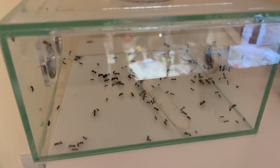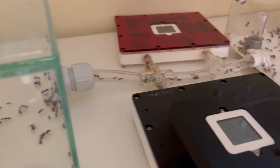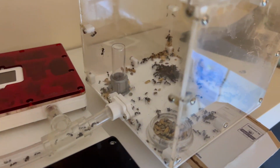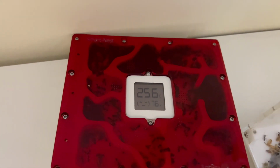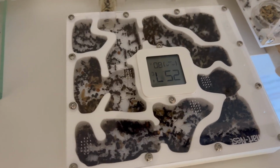As you can see, they are in the new Outworld, but the barrier's been useless. They've already got to the top of the barrier, so I need to keep an eye on that. And they're not too busy in there, but look here, that nest is significantly emptied out. So let's take a look in this with the black cover off and see how they're getting on.